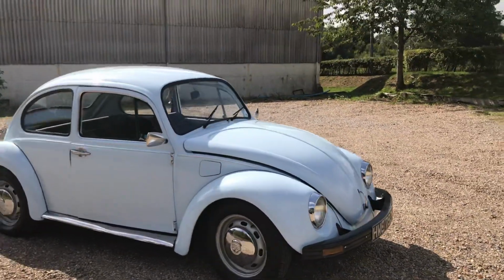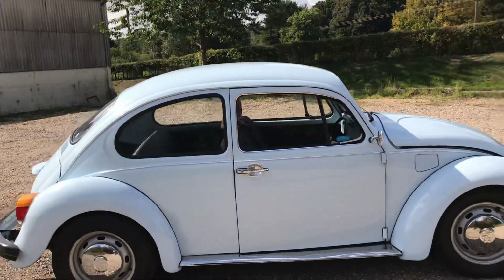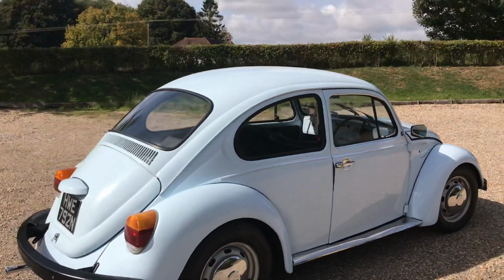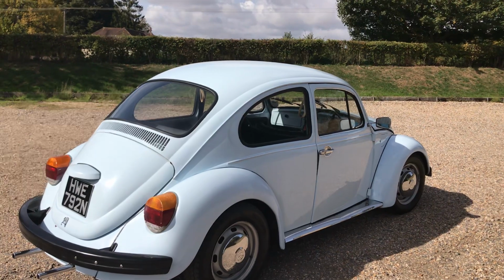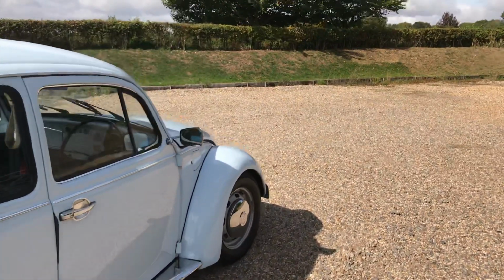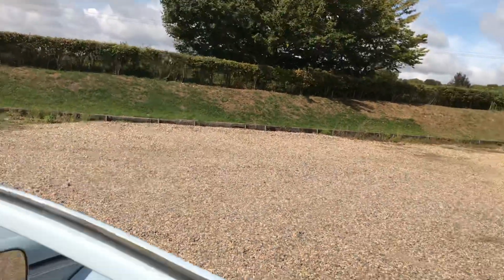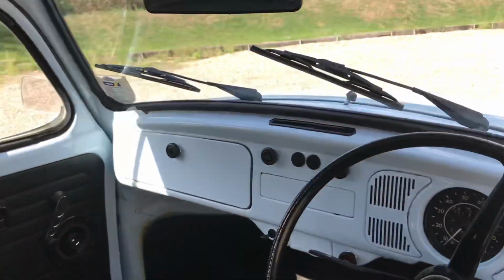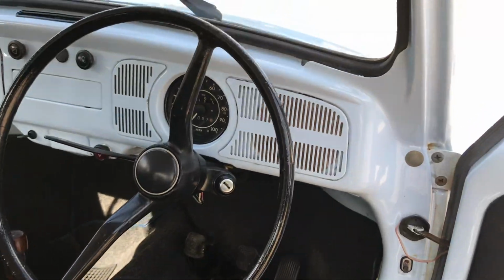Mass production of these started after the Second World War in 1945, but prior to that they had been made as late as the late 30s, I think. But yeah, this is a really nice example. It goes really well, a very good tight engine. As I've mentioned to you, it starts on the button. It's lovely and original inside. I mean, they don't even have a radio in this particular car. It obviously had new carpets fitted when it was restored. It's original steering wheel, which is nice to see.